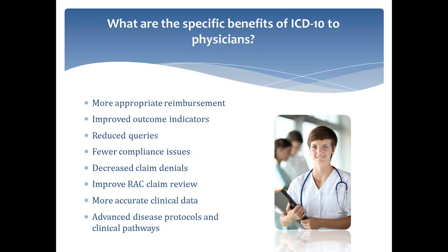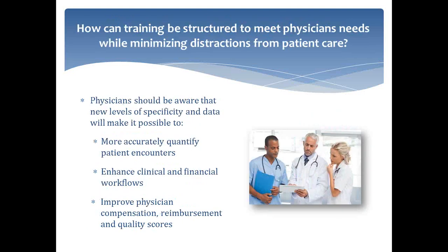And so one of the goals is that with RAC continuing, we want to make sure that we're utilizing ICD-10 to help improve that claim review, which will mean fewer inquiries back to the hospitals and physicians, and also less time that they'll have to spend to follow up on that. All right, thank you.